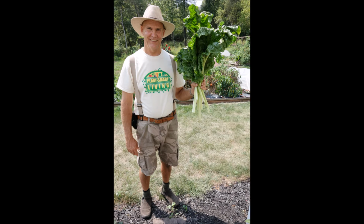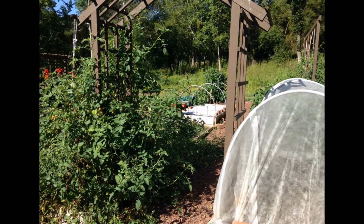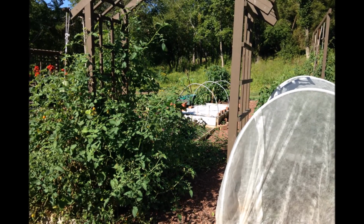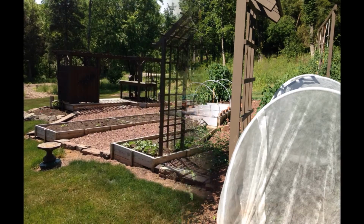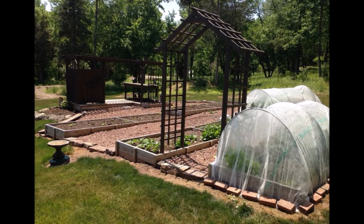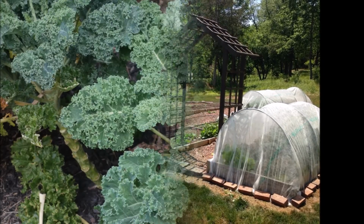I'm holding here one of my favorites, Ford Hook Swiss Chard Giant. It's so sweet and tender when you cook it, and you also get a bang for your buck when you grow these greens. I also grow most of my greens under these row covers that you see. It's well worth the time and effort and the small cost up front. With the row covers, you don't have to worry about the bugs getting on your plants.